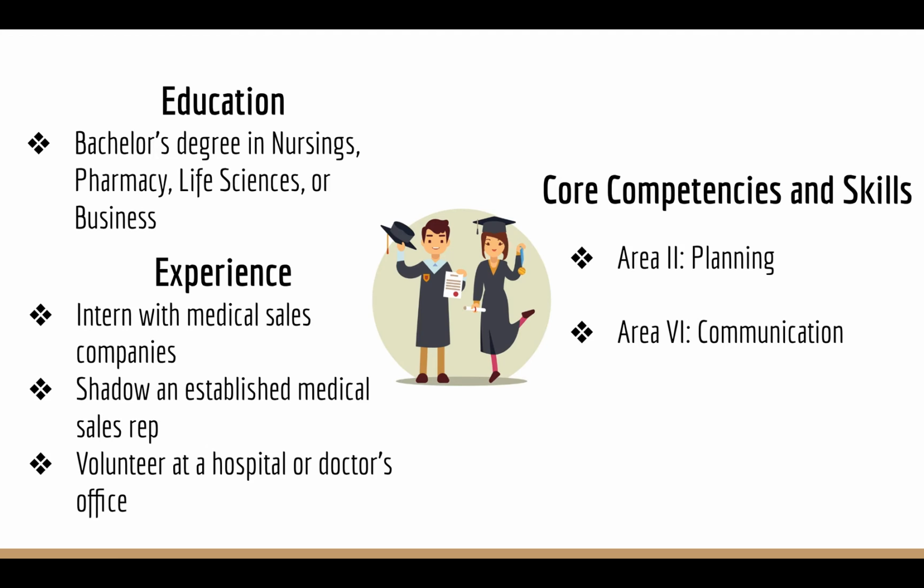Some core competencies and skills that I found were area 2, which is planning, and area 6, which is communication. So for area 2, you would have to plan presentations ahead of time and plan what to say or how to approach a customer. For area 6, I think communication is key because this will determine whether or not you gain or lose a customer. You are trying to get them to buy from the company you work for, and if you're not persuasive or intriguing, you could potentially lose a customer.